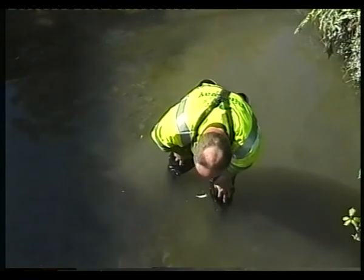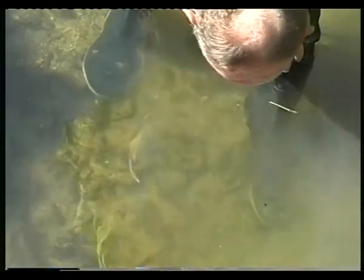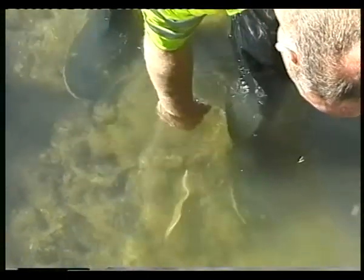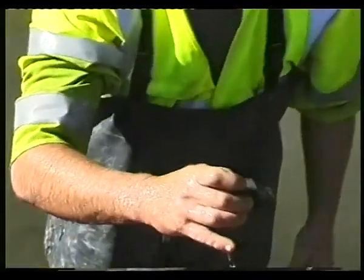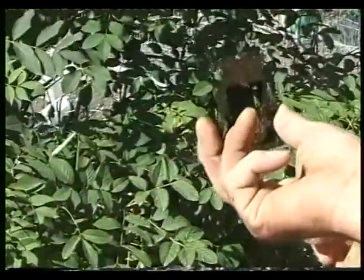A pedestrian had spotted something on the riverbed, one of the lighter moments. You got it. That's it, you got it. Oh, it's half a one. How long's that been there?